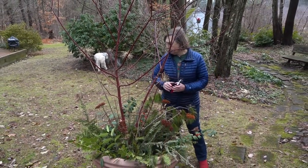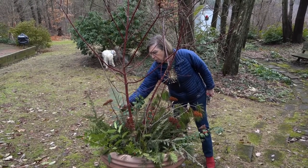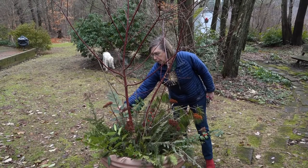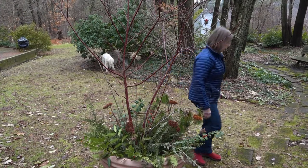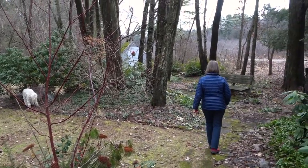A variety of greens is nice. This one is Leucothoe, and that's a bush that I also grow. It's also an evergreen, but it has a little different leaf than the needled evergreens, so it makes a nice accent in the arrangements too. Now let's move back quickly to the pond. It seems to have let up with the rain.